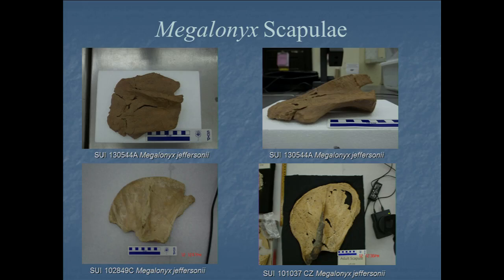And then you can see the older juvenile also still has that shelf. And in the adult, it's still there, but it is relatively smaller. It's not taking up as much space on the scapula as in the baby. So maybe whatever these very young ground sloths were using this muscle for may have declined in importance as they got older.